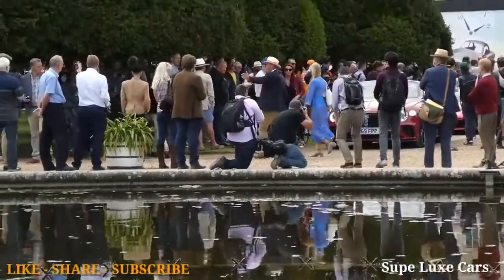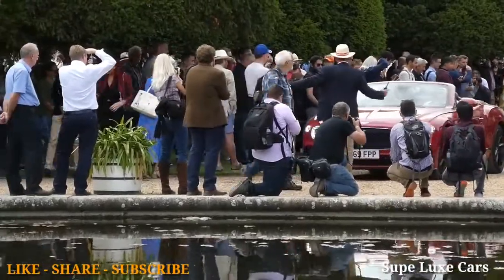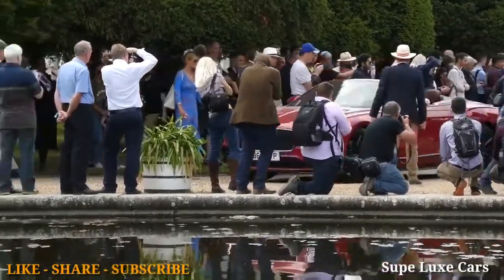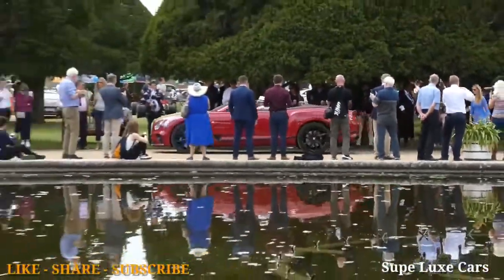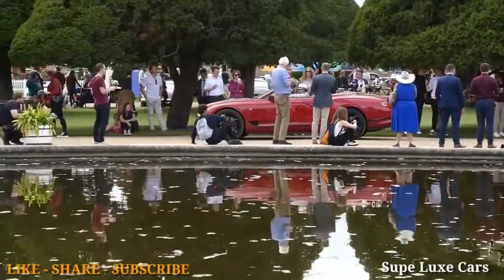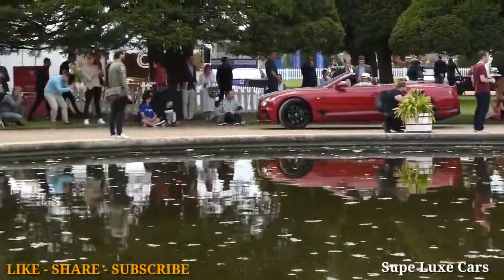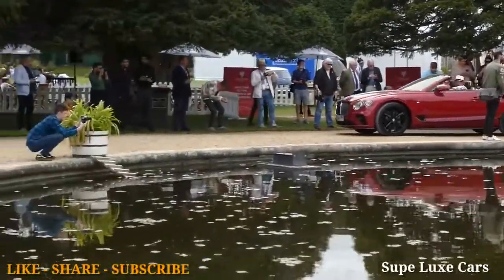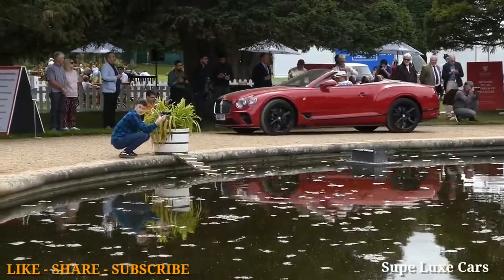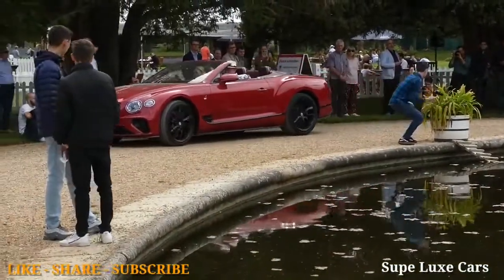Three limited series of 100 cars each to celebrate the centenary. So delighted that Mr. and Mrs. Ron Parry are here with this wonderful car. They were here last year with their number 9 edition Bentley Continental. So here they are with the GTC, the open version of the Bentley Continental.